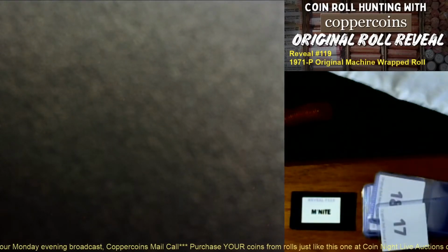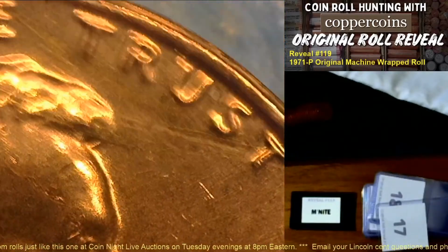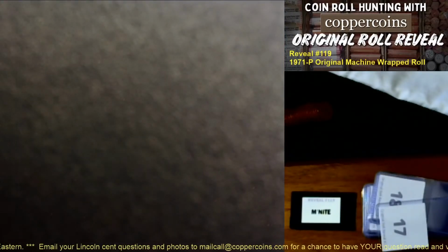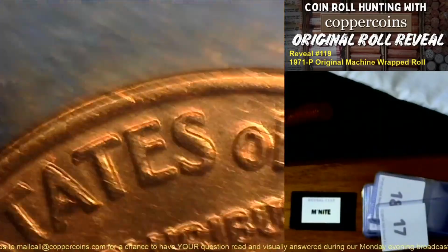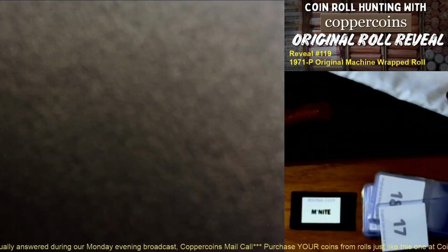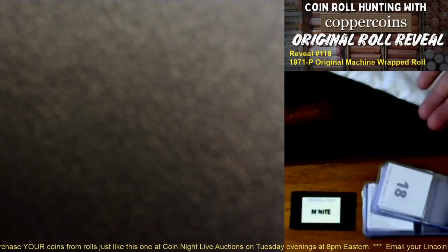Midnight Silver Run, does he get a nice red coin? Well, the reverse is nice and red. The obverse is nice and red. Looks like a good coin for your album, brother. This one, up close, doesn't look as good as it will look in the album. It's actually a decent red coin. I like it anyway. Yeah, it's a decent coin. Well, there you go, Midnight Silver Run.